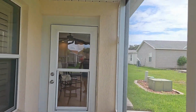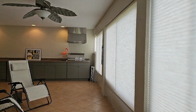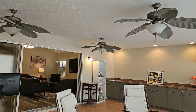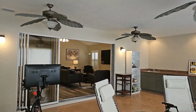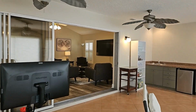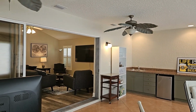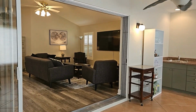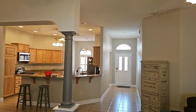Okay, let's go back in and take a look at the master bedroom area on this home. Very large and spacious home. Very nicely decorated as well. The spec sheet on this home shows the square footage on this home is 2,125 square feet. It has a total area of 3,013 square feet. Very comfortable home. Here's a panoramic view.